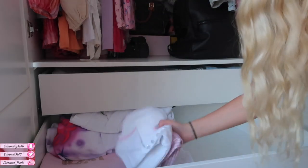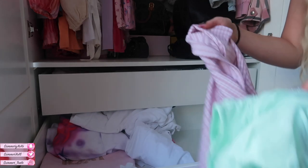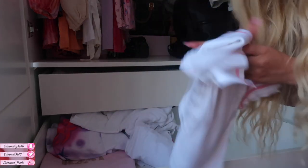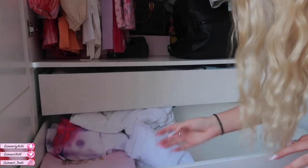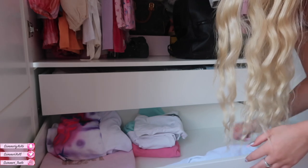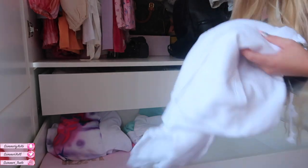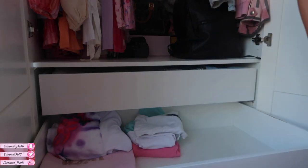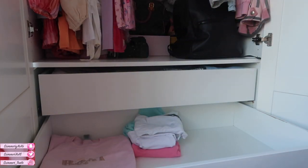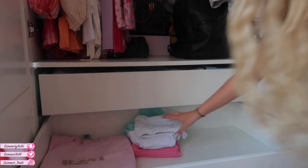Oh, help me, guys. I'm going to keep that. Get rid of that. Keep this. Yeah, that's kind of cute. I'm going to keep that. This plain shirt I'm going to keep. And then I've got this from Brandy Melville, going to keep. This I'm going to get rid of. I keep throwing them in the wrong blimmin' piles. I'm going to end up with, yeah, nothing.